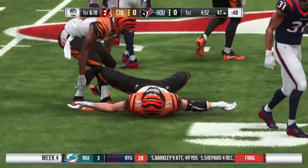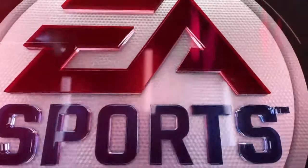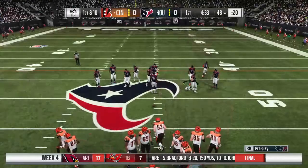They do. To put it mildly, that is not the way anyone wants to start off a game. You fumble on your first offensive snap. After reviewing the play, a very good starting field.